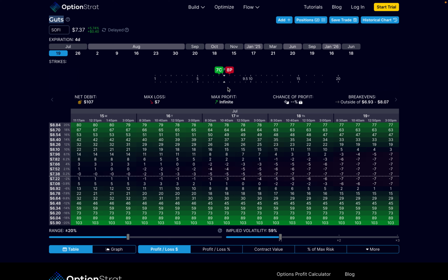So again, a max loss of $7, infinite profit to the upside, infinite, right? We can make an unlimited amount to the upside. To the downside, it's also near unlimited profit. You're going to continue to make money as long as the stock doesn't go to zero. And so we can also see the break evens here if we want. And then let's take a look here at the chart down here.